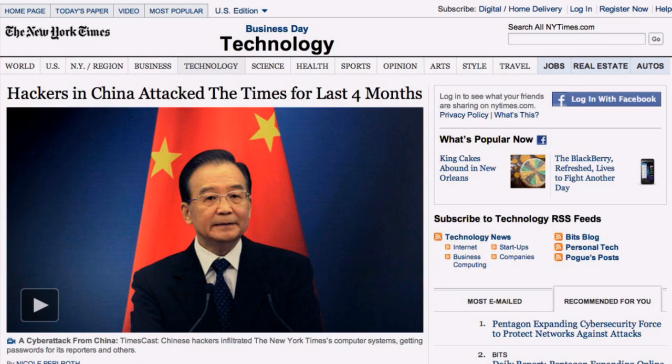So the attacks apparently started after the Times posted an investigation where it found that relatives of the Chinese premier Wen Jiabao, I don't know how to pronounce it, had been amassing a fortune through a number of different business dealings, and they had basically over $1 billion now. Whoa. You know, in a country where a lot of people are very poor, when the politicians' families have billions of dollars, it's kind of unsettling.